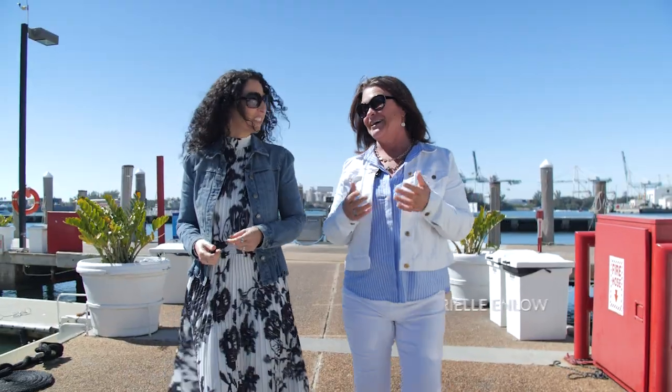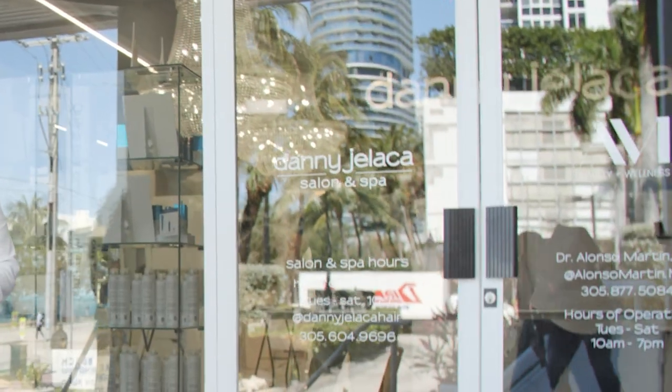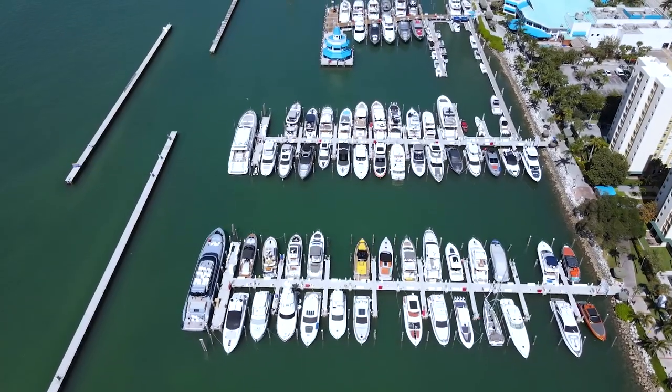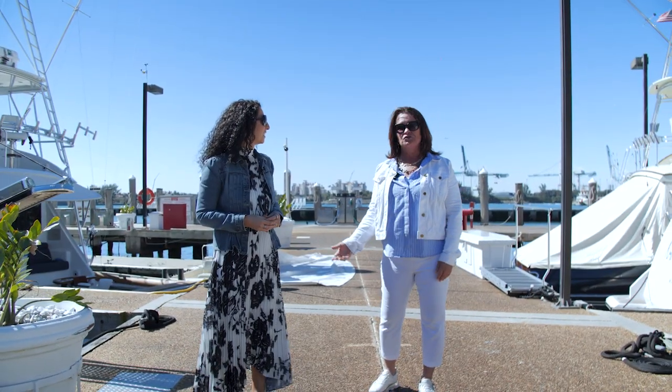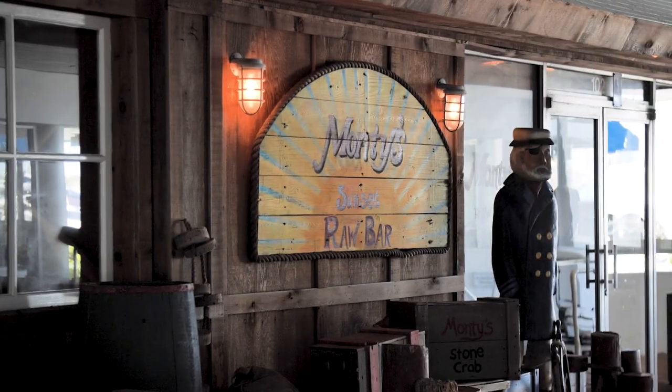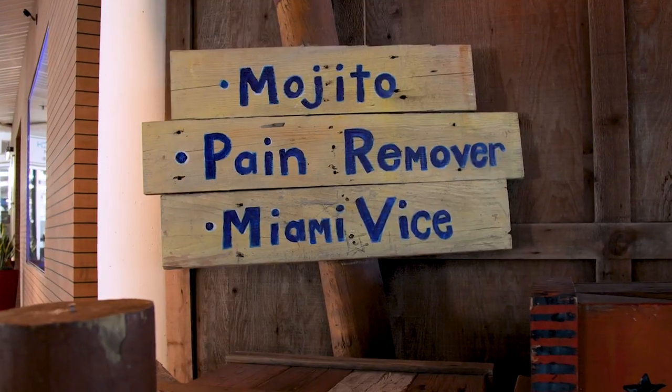My office, Denison Yachting, is here. And we have so many other things to offer, like a dive shop, we have a salon. And then the marina itself, we have 400 slips for boats, big and beautiful and really small boats that you can see more at the ends of the docks. There's also charters available here. There's everything that a sea lover needs. Even a tiki bar, Monte Sunset, place for locals and the people that come in.